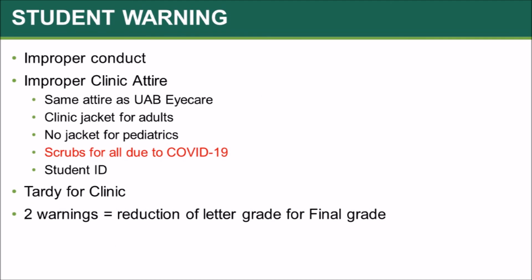Although this rarely happens, I have to bring up a student warning, and this is issued because of improper conduct, clinic attire, you're late for clinic, you're just not doing what is expected. If you receive 2 warnings for the same term, this will actually cause a reduction of a letter grade in your final grade. So we want to make sure you don't get a student warning. This year, you probably will not get one for improper student attire because we will all be wearing scrubs. So that makes it pretty simple.